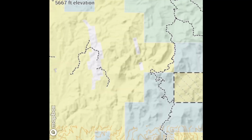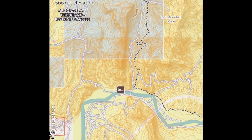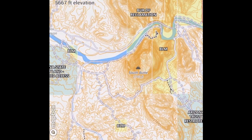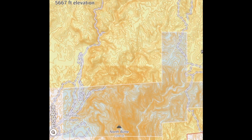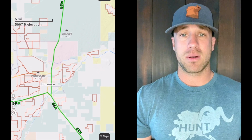37B is a lot more hospitable for most people. They give out a lot more tags. You're going to see a lot more deer. It's a really big unit. It goes, I mean, it's the east side of I-10 all the way up to Casa Grande, and you're going to see a lot more deer.